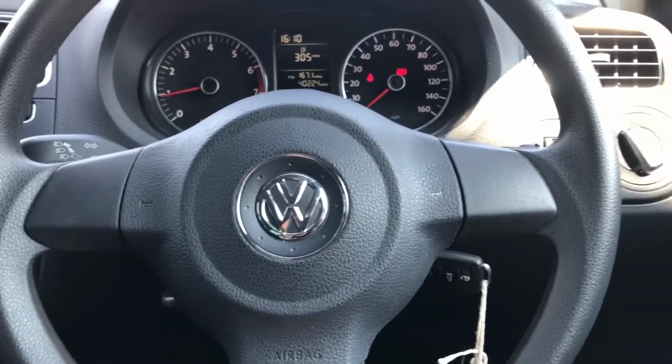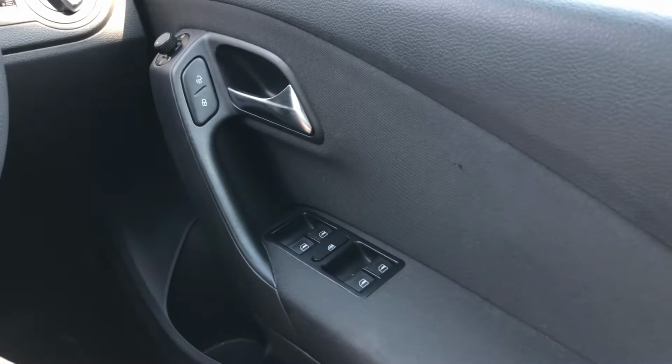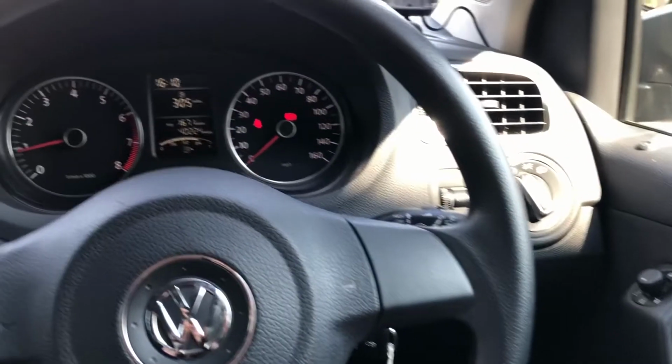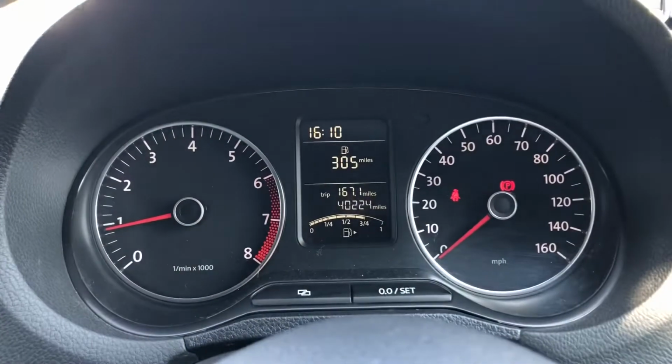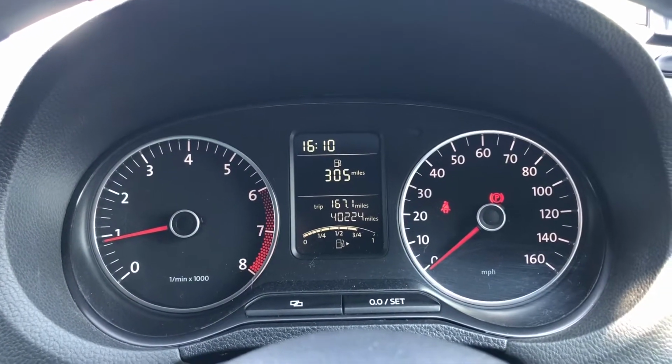You can see on your driver's side that you've got all electric window controls as well as a lock and unlock mechanism. It also comes with a driver's display, which shows that the car has done 40,224 miles. So there's plenty of miles left for this car to do.